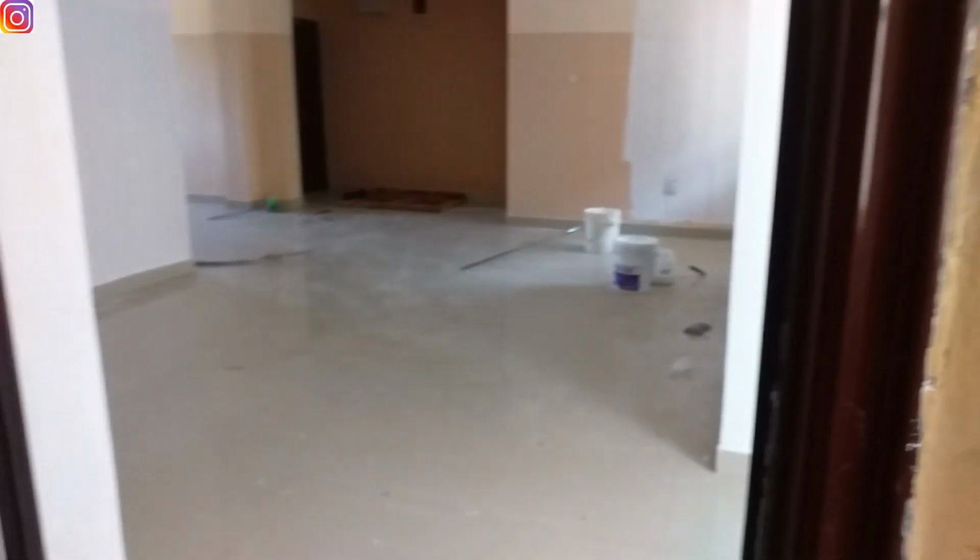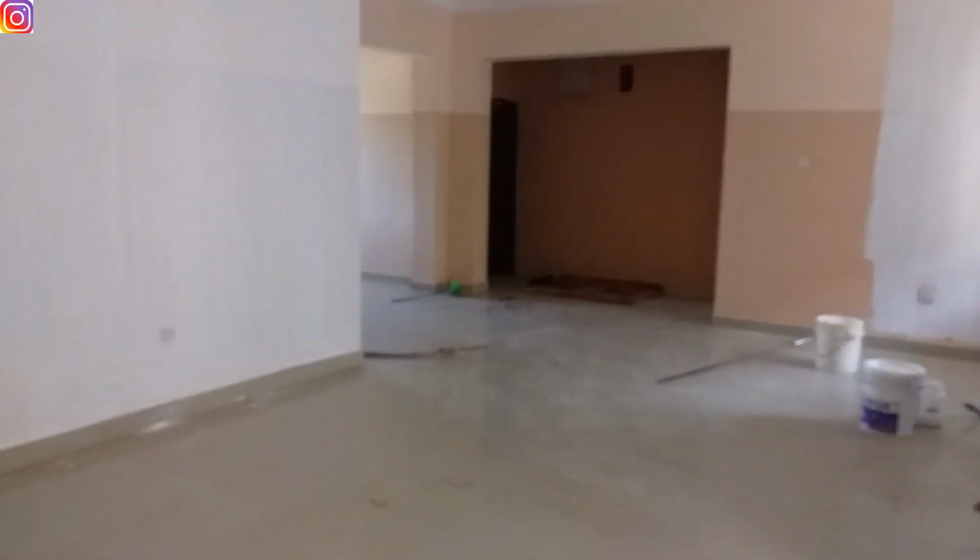Okay, so I'm just standing behind the staircase. And we actually took the upper floor, like the first floor. I'm downstairs right now and I'll be taking you guys up. So let me turn the camera around so you guys can see. Or rather, let's just go to the room. So this is the apartment that I and my husband are gonna be living in.